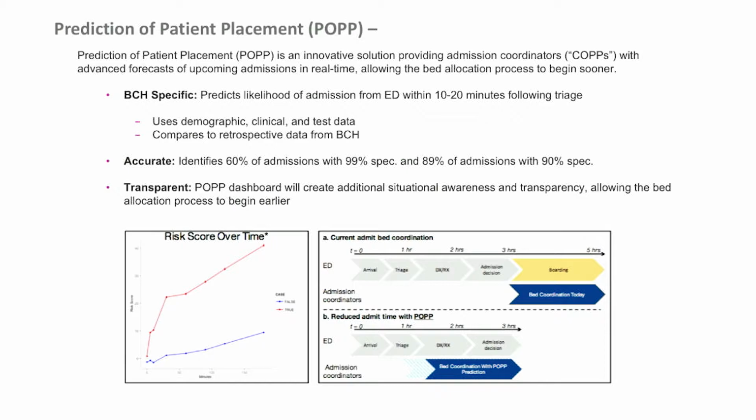Usually that can take hours before that decision is made. The problem is once a decision of being admitted is made, then they need to find a bed for that patient. So the critical area is, well, why not start to understand how likely that person is going to be admitted well before that decision is normally made? And so we can take presenting symptoms and demographic data and actually make predictions of an admitting of a particular patient. That can save huge amounts of dollars and also optimize the patient experience.